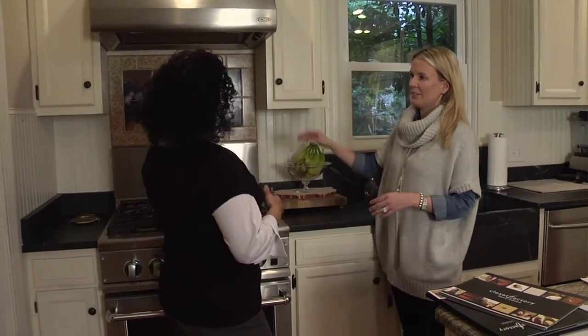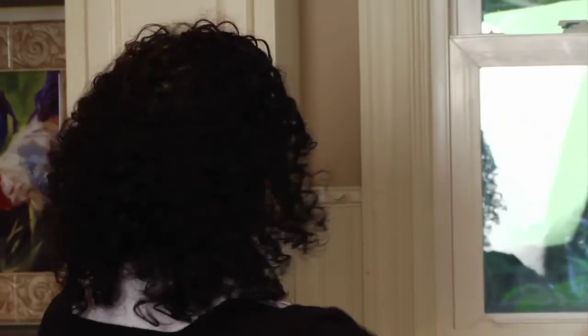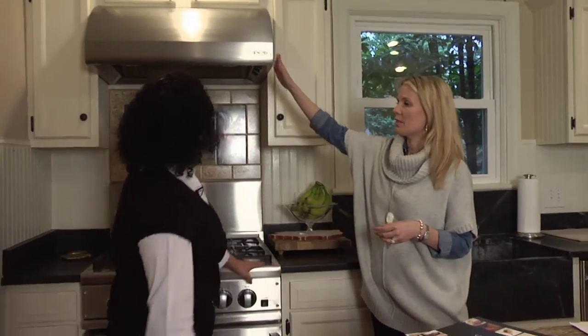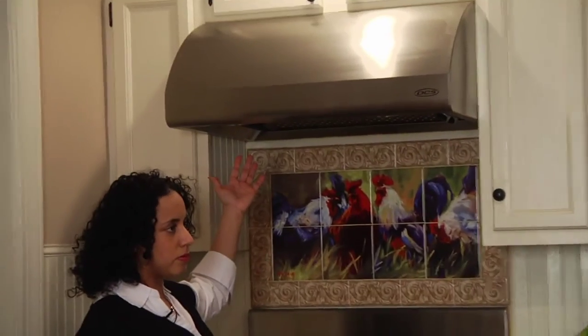Okay, so first thing, you've got this one goes to the ceiling, this one doesn't. I don't really understand that. So I'd love to make everything go to the ceiling. Yeah. Use all your height. And can you build around this? Well, this does have to come down, but then it goes back up. Okay.